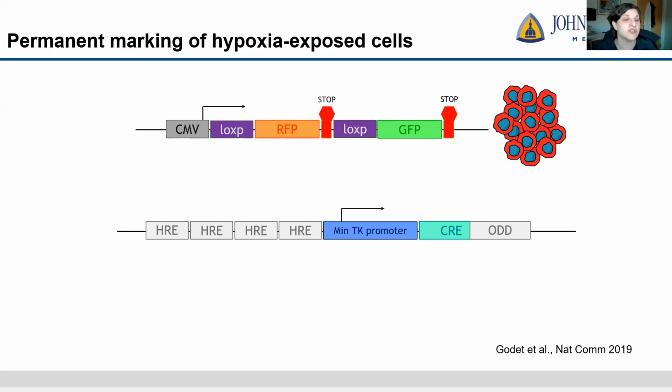Under high oxygen concentrations, like in the air, there are no HIFs around. So these scissors, this Cre recombinase, are not being made.